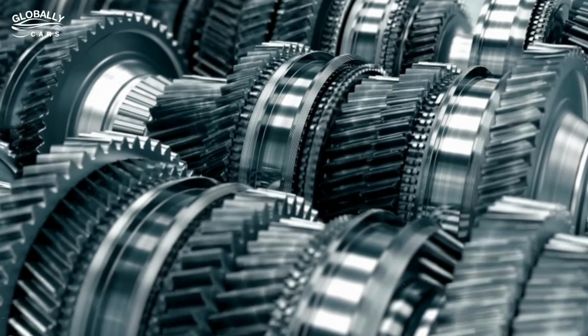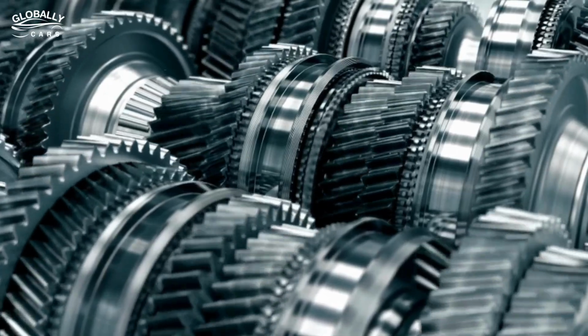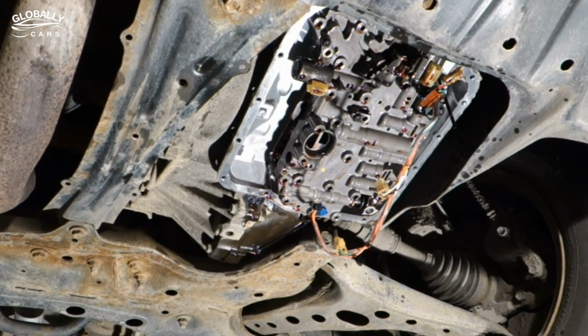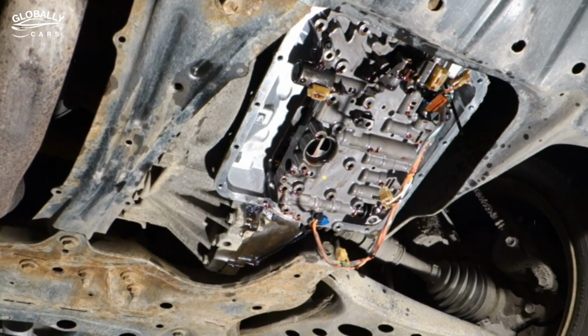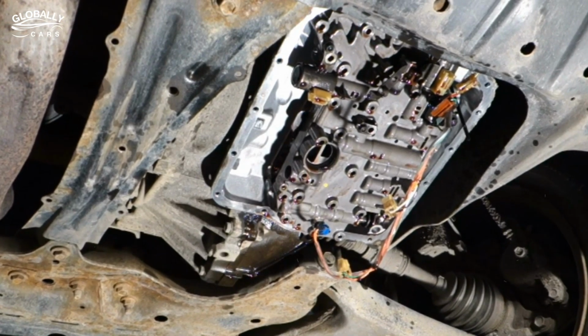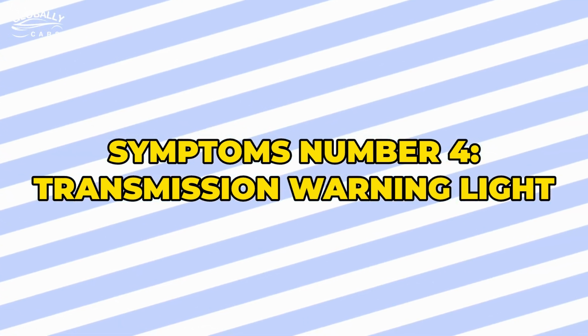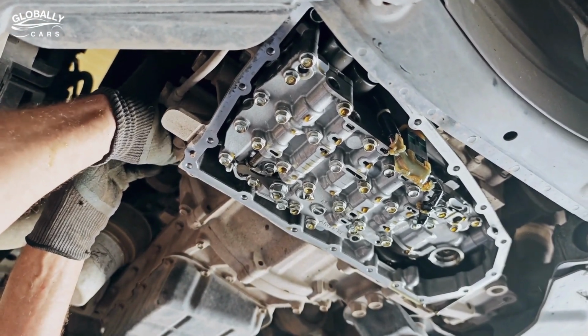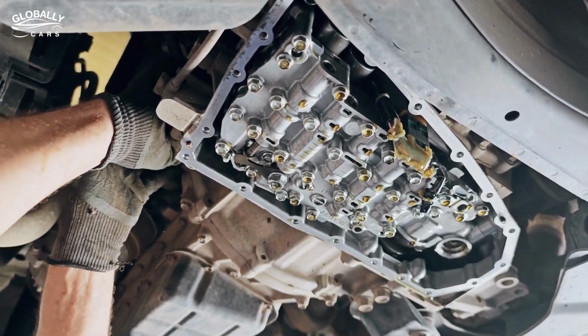When the fluid doesn't flow the way it should, the transmission doesn't work smoothly. Over time, this can put extra strain on the parts inside, causing them to wear out faster and not last as long. Symptoms. Number 4. Transmission warning light. This is a major sign that something isn't right within the transmission system.